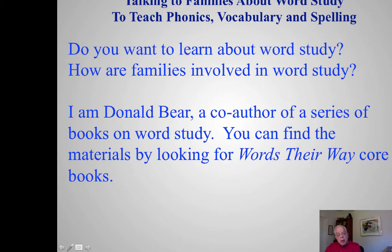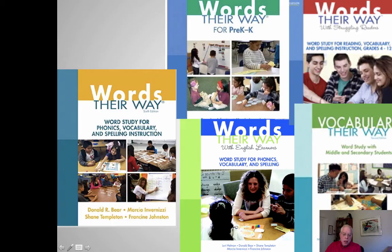So if you're wanting to know more about word study and how families are involved, then this series is for you. The talk is based on the Words Their Way books, the 6th edition of Words Their Way on the far left here, and then working clockwise, we have the Pre-K to K book, Words Their Way with Struggling Readers, Vocabulary Their Way, 2nd edition, and then Words Their Way with English Learners.